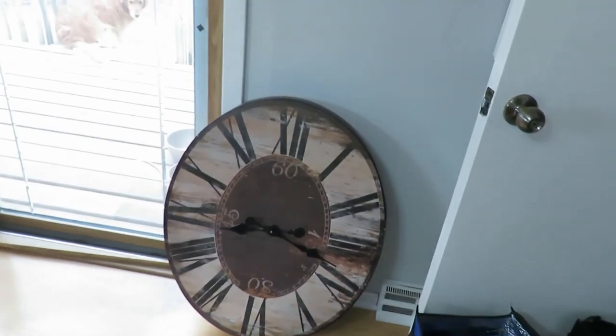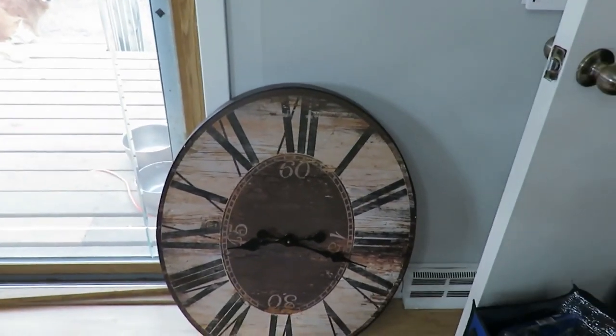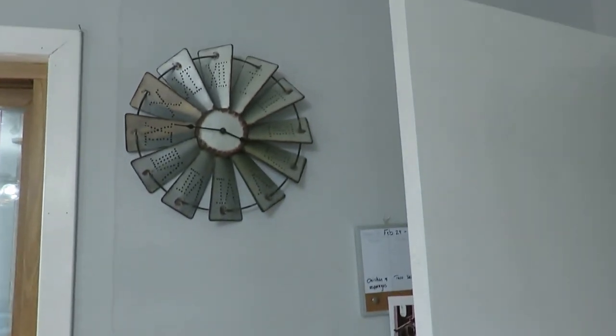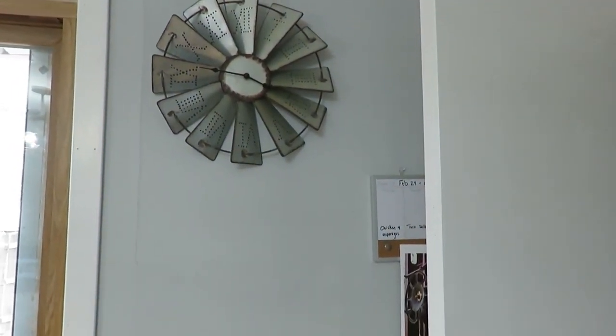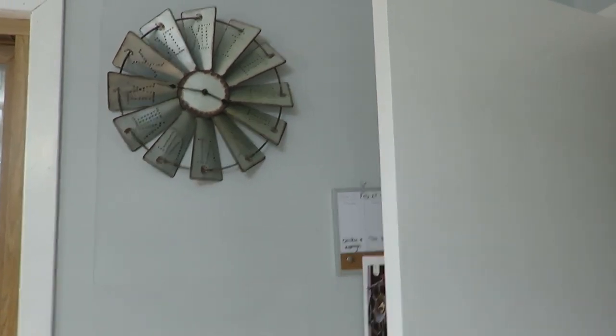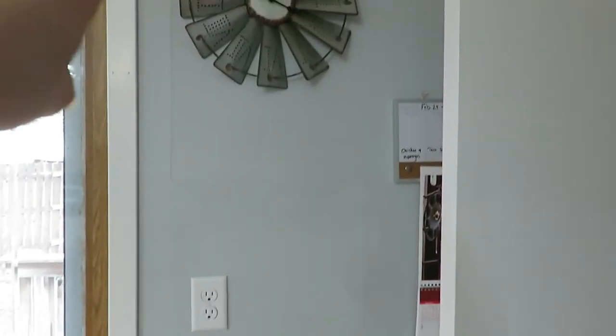And there is my new clock. I love it. I wanted to change this one out, but this one's going to be too big for that.